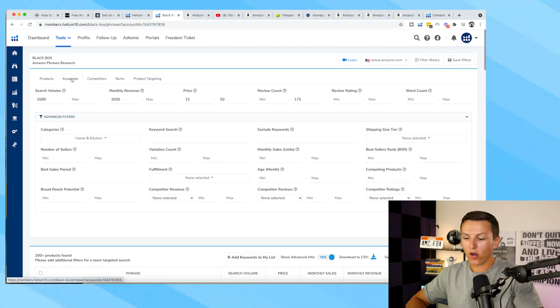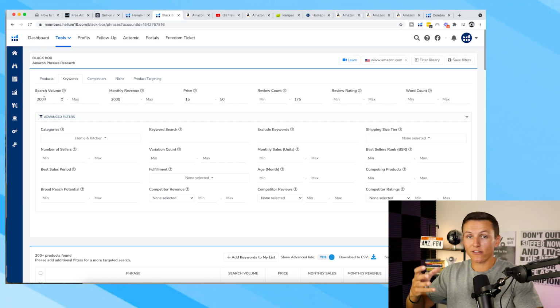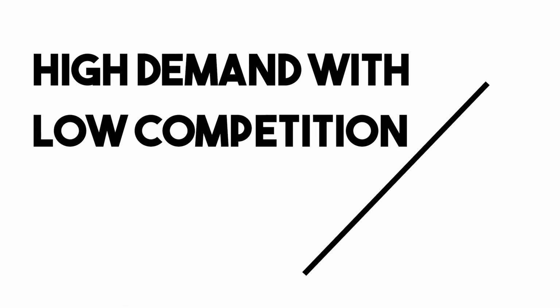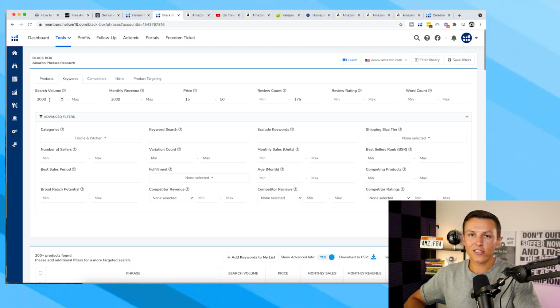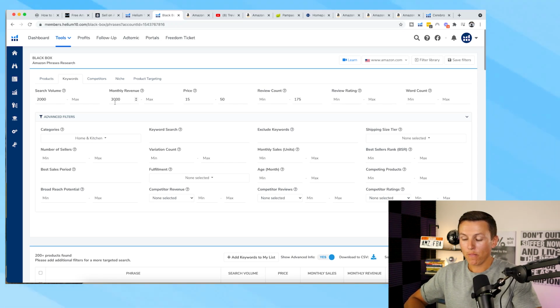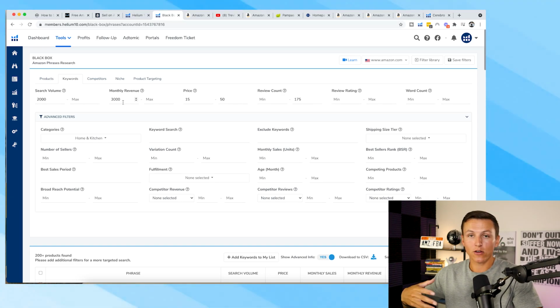We're then going to click on the keywords tab, and from there, you're going to enter different filters and criteria to help us find, again, I'm going to repeat myself, products that are in high demand with low competition. So right here, the search volume: we're trying to find products that are being searched at least 2,000 times per month. We want the monthly revenue to be at least $3,000 per month. If a product is not selling well, then we don't want to sell it. So we're trying to find products that are selling well.